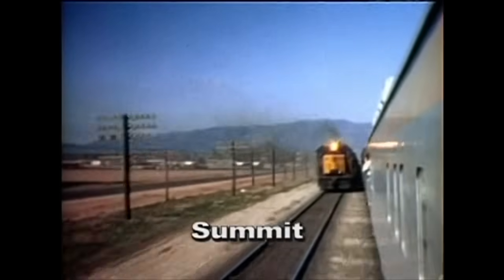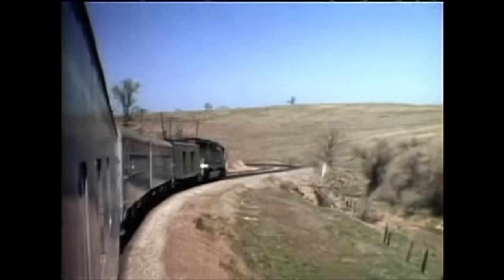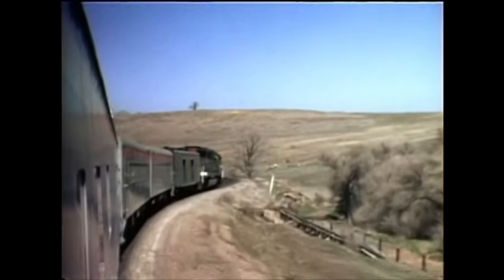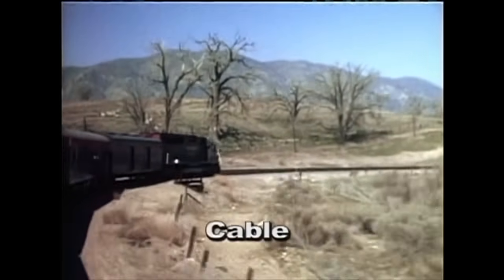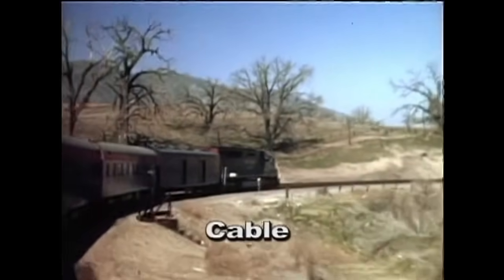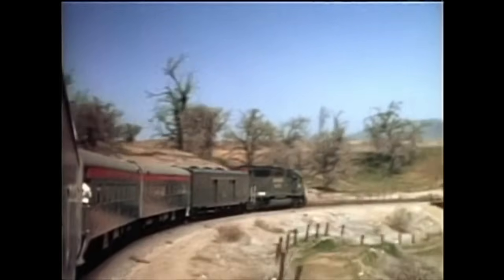This is up at Summit in time to meet a Santa Fe freight. Past Summit and the town of Tehachapi is Cable, the location of a long siding with a crossover. The single SDP45 had no problems handling a passenger train this size up the grade by itself while making good time.